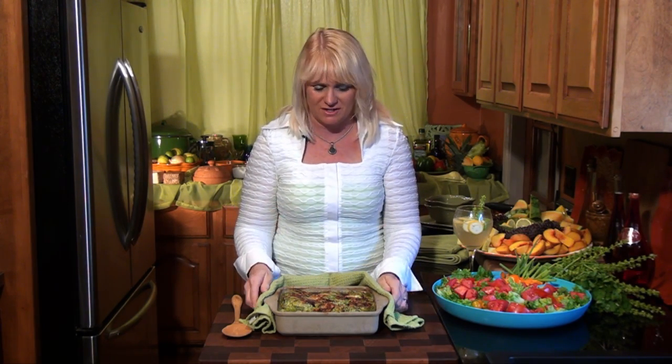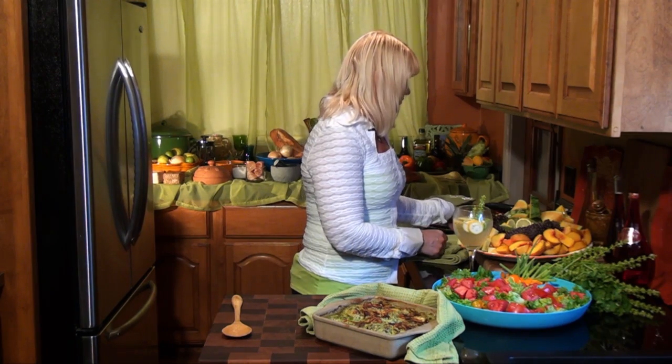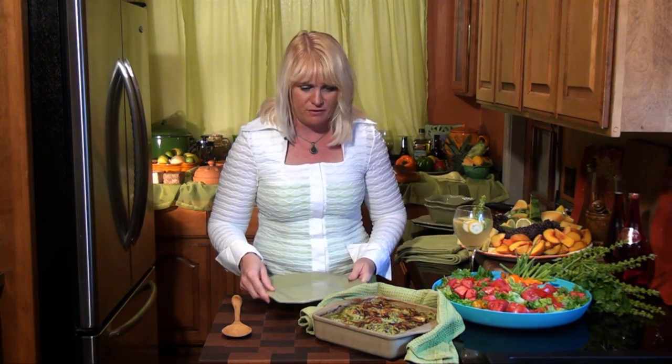Okay, our chicken is out of the oven. I wish you could smell this. It is so delicious. Look at this. It's browned on top. It's beautiful green from the spinach and artichoke dip that we did. We're going to take a piece of this out and put it on a plate right now so we can show you how awesome it is. Get our plate ready for dinner.